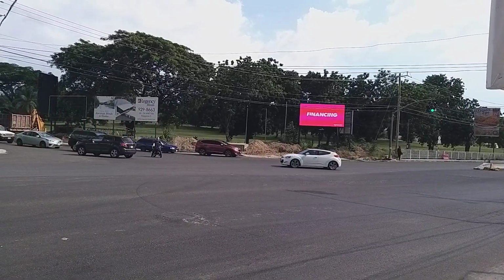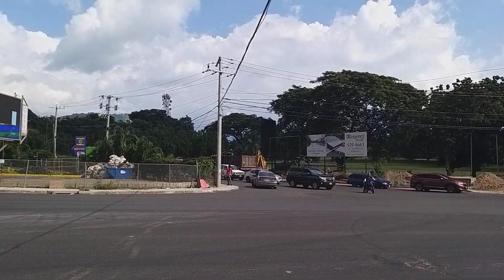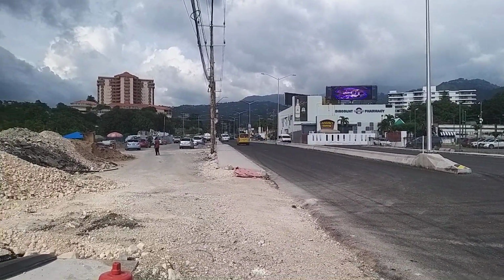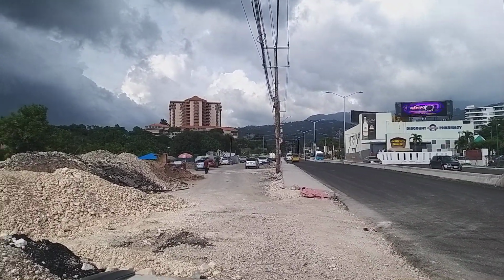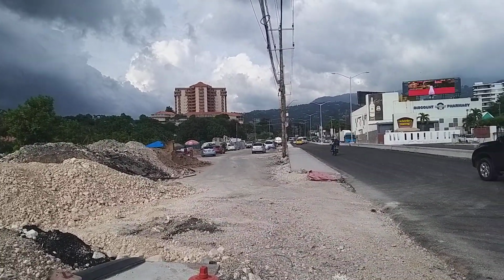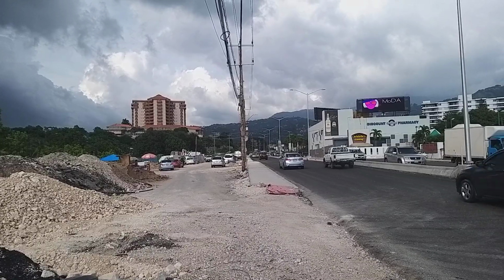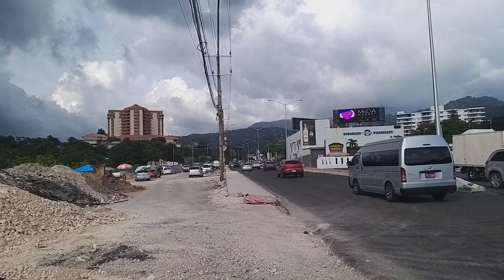So we have the Constant Spring Golf Club over that side. Alright, so based on the last report I saw from the National Works Agency, the road is 90% complete. So we're at 90% completion, so almost completely finished. Then it's just marking, painting and polishing up work, and then we finish with Constant Spring Road.